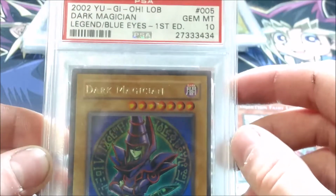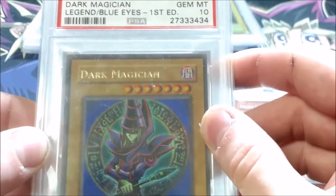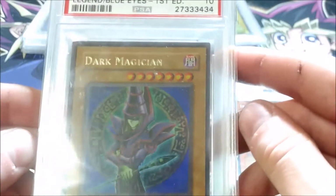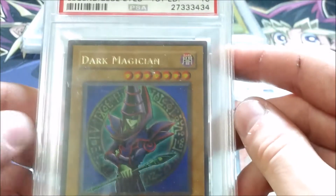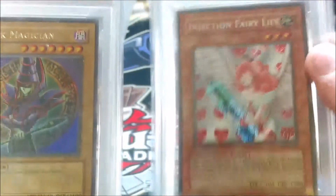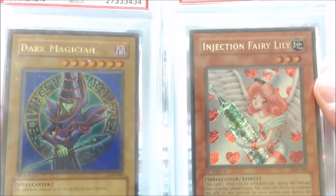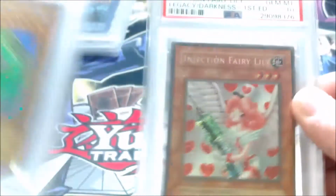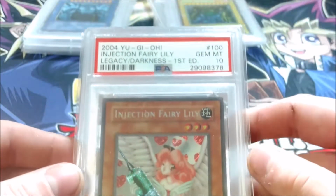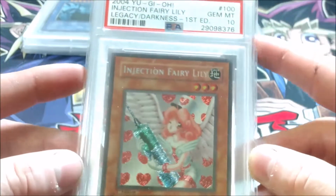And for 1,300 for a second print run, the non-wavy foil Dark Magician, you could get that for less than 1,300. I'm quite sure it'll be probably about 1,000 or so, but yeah, just the price comparisons of what this Injection Fairy Lily recently sold for compared to what else you could get for it is quite extreme. And I think that a lot of that is to do with just the hype. So many times I've seen collectors talk about pop reports and just have this huge emphasis on pop reports.